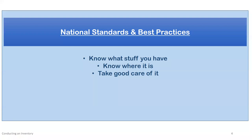Paraphrasing the national standards and best practices published by the AAM, know what stuff you have, know where it is, and take good care of it. Knowing what you have and where it is underlies decisions on accessions and deaccessions, storage conditions, and if they need to be improved, loans, selection of exhibition projects, research, and also essential to deterring and detecting theft. And ultimately, it supports the mission of your organization.